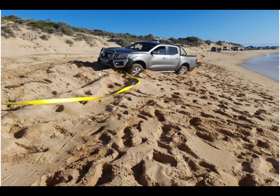If the snatch strap didn't work, I was going to suggest an extended snatch strap, because the guy was just up here a little bit further past where you see the end here. He was in the rut line. He had a decent forward drive, and he was in low, and he had his tyres faded, so he's in a good position to pull this guy out. And I'll show you a video of that in a second.